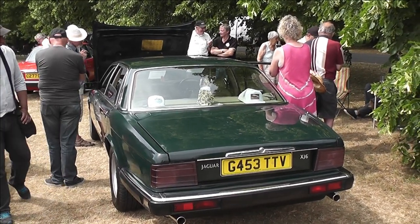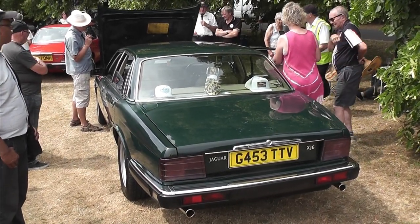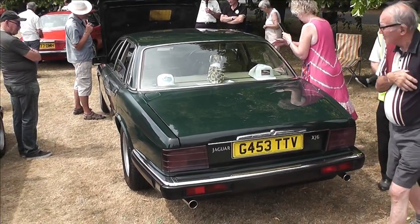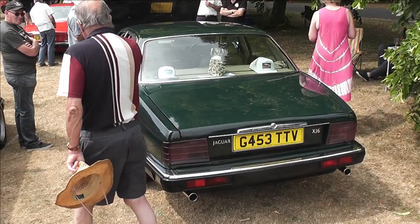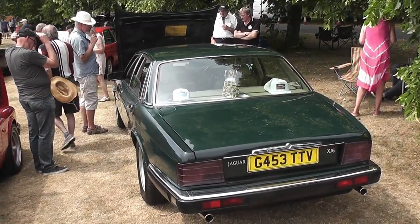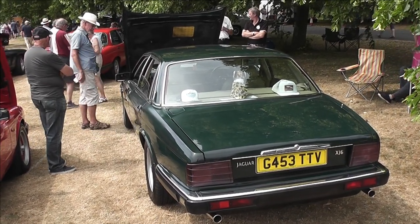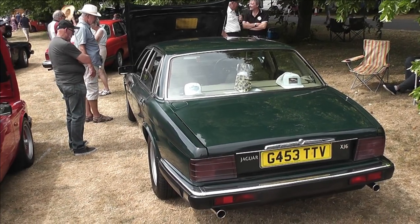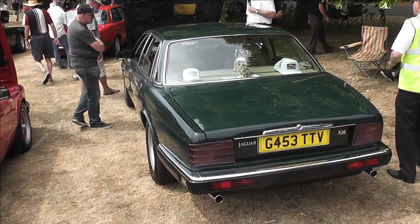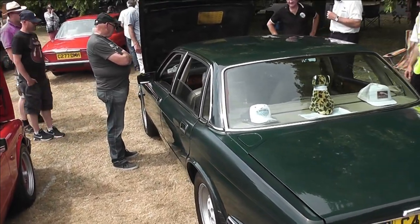Wonderful. The 2.9 litre engine is interesting because it's literally half a V12 power unit and was actually built at the Radford factory alongside the V12 units. But it only stayed in production until 1981 and was replaced by the 3.2 litre version. And the car here, this green car, G453 TTV, is apparently literally as it was built, unrestored, unmolested, as it came out of the factory. Looks too good for the factory, actually. Excellent. Thanks for bringing it on.